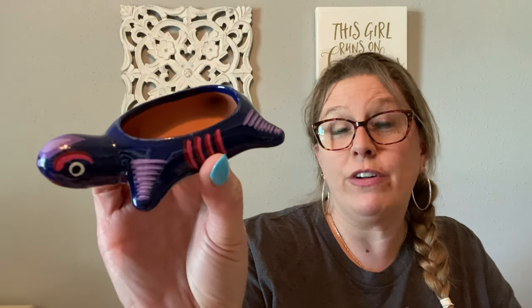And the last thing that I got was a little piece of Mexican pottery. I don't see that it is signed. I have to really look, but I love the colors in this. And this is a beautiful little turtle, and it is purple, y'all. I mean, first of all, there's a lot of people out there that love turtles, and this little turtle is purple, and he's got some little painting.